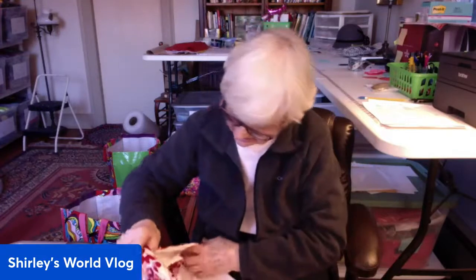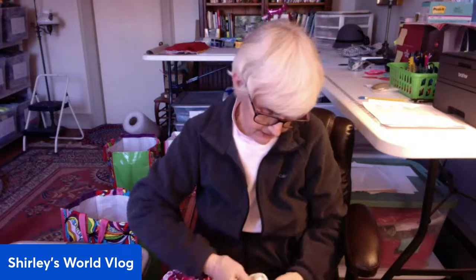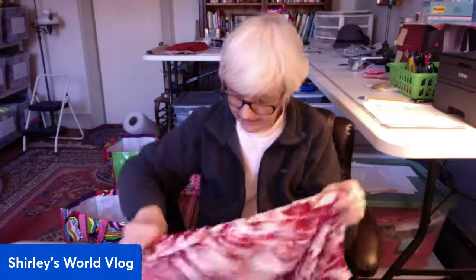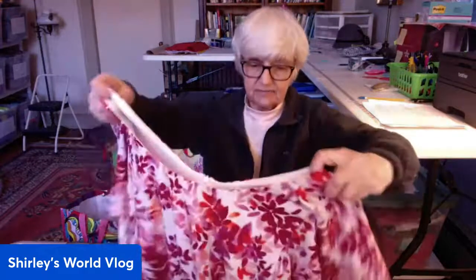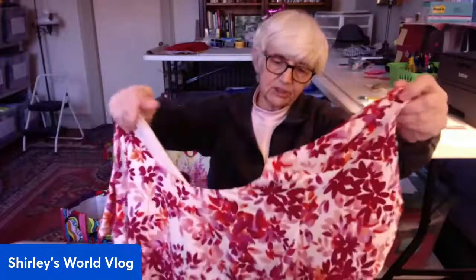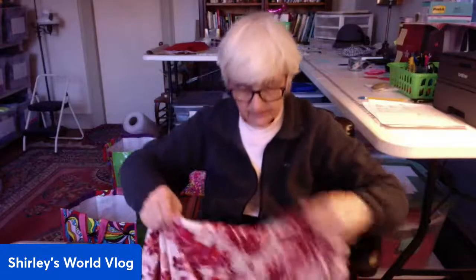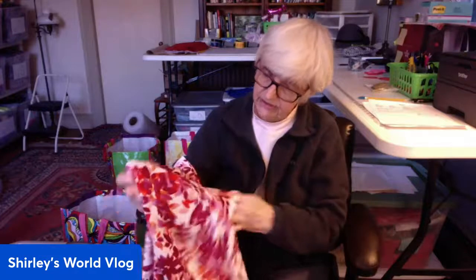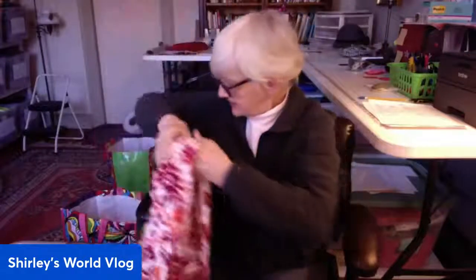Stretchy knit. Not sure what it's made out of, but I'm sure there's some polyester involved here. The sleeves are like a shawl collar. Well, no, it doesn't go in the front. It just goes around the sleeves and around the back. Just a big dress, shift dress.